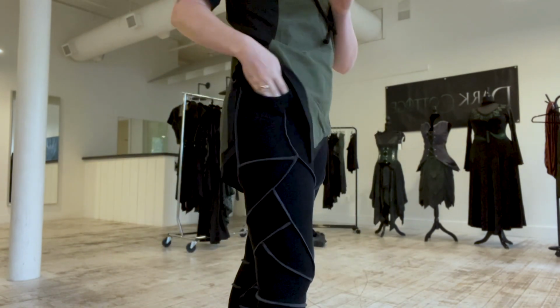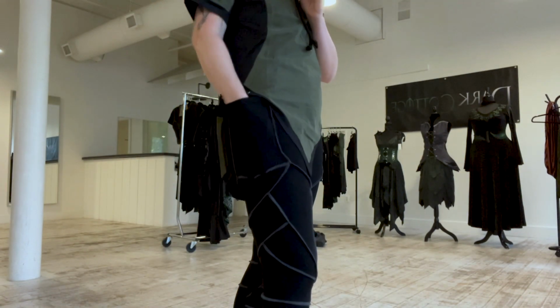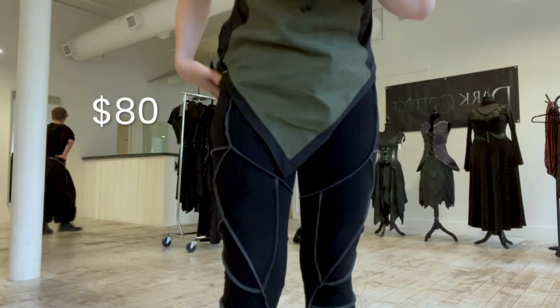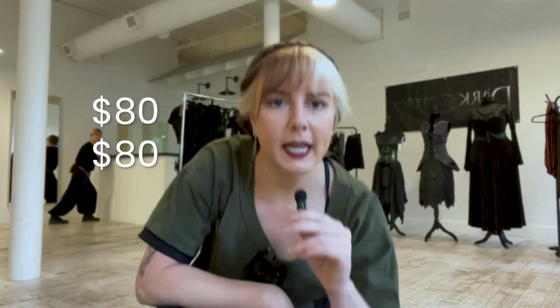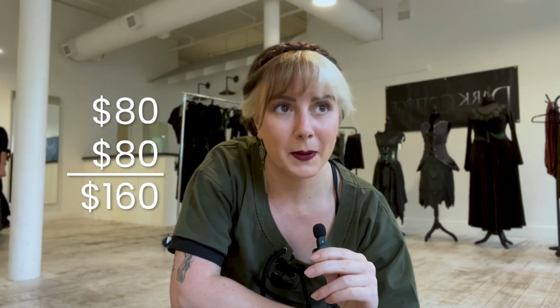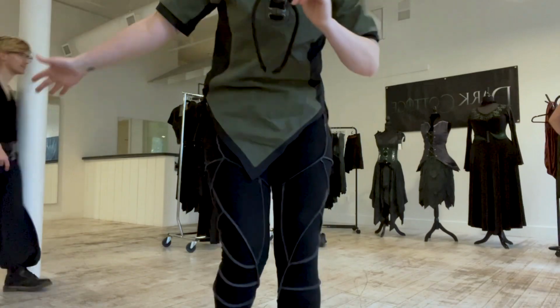I'm obsessed. They're so comfortable, and they have pockets. And I can't even express to you how important pockets are at the Ren Fair. I'll be able to hold my phone, my wallet, all of my credit cards and cash, a map. I'm stoked on these. This is priced at $80. And these, also $80. So already about $160 into my budget, but I feel good about this. I think this is a great base layer.